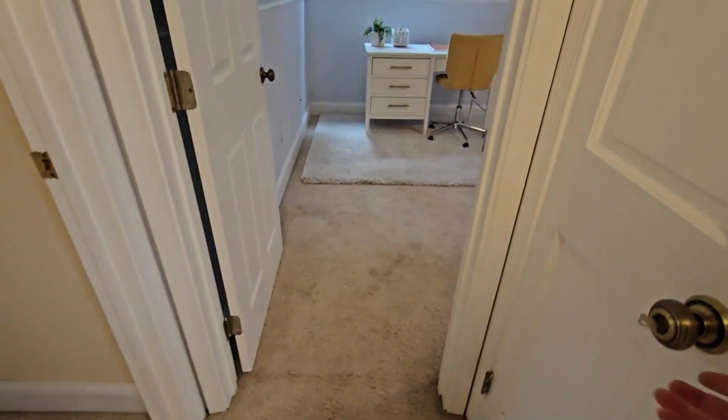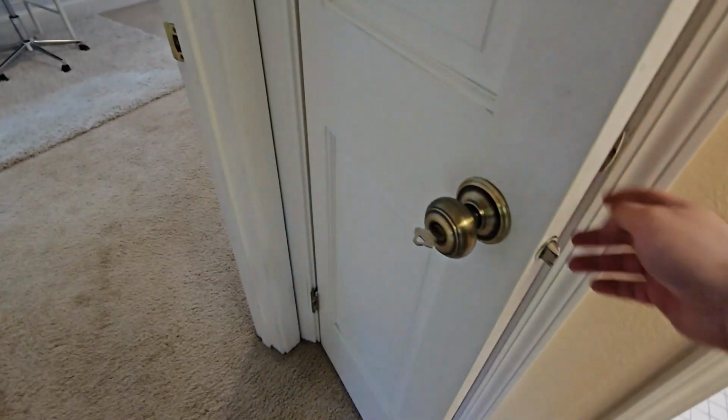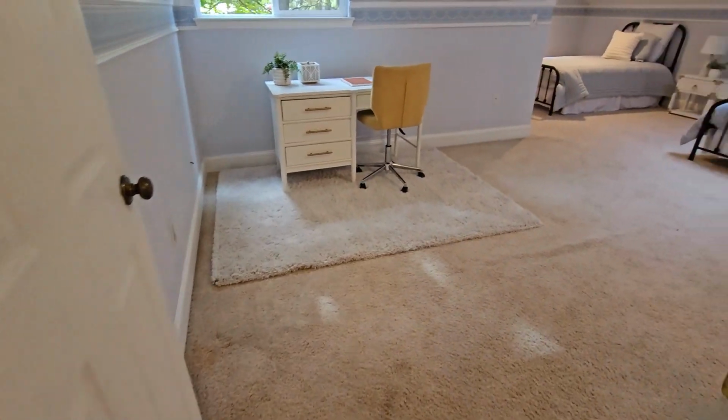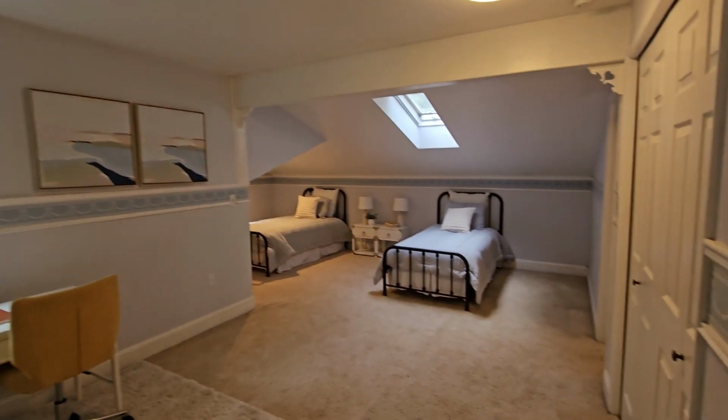And then two rooms here. This is a linen closet. If you look closely, there's actually a lock on the inside, so there's the key in it. So, either this owner or the previous owner were using it as a lockable closet to store some things in. Kind of like a safe, I guess.